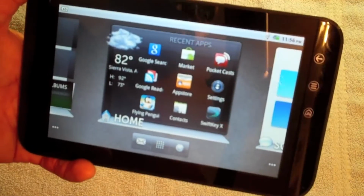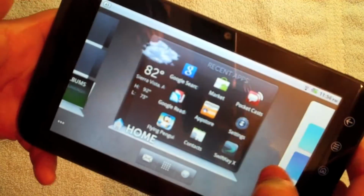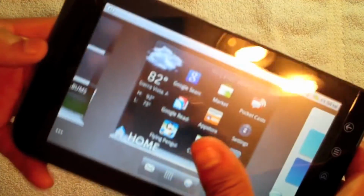Battery life is not the best in the world with this. I'd say on average you probably get 3-4 hours of battery life. It's not really bad per se.